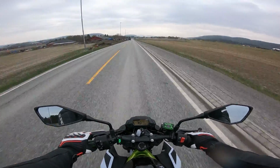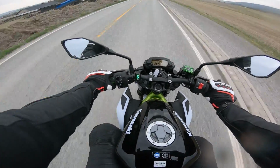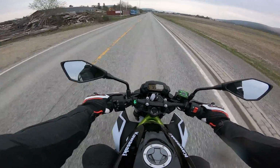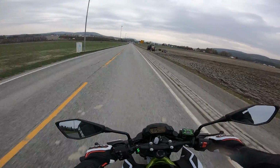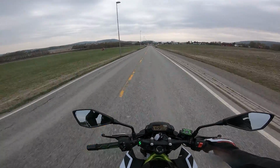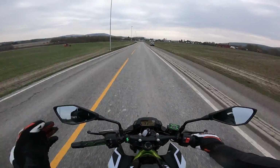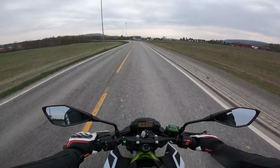Wait, what? Alright, the gear indicator doesn't really know what gear I'm in until I drop the clutch. Oh, it is starting to get cold. That means that it is about to rain, and I can see rain. If there's any water on my lens, that is because it's raining. So I'm sorry about that.